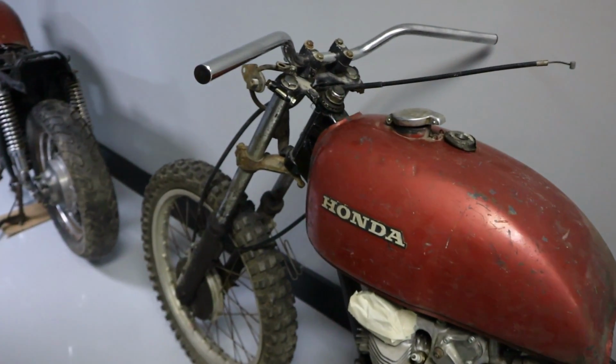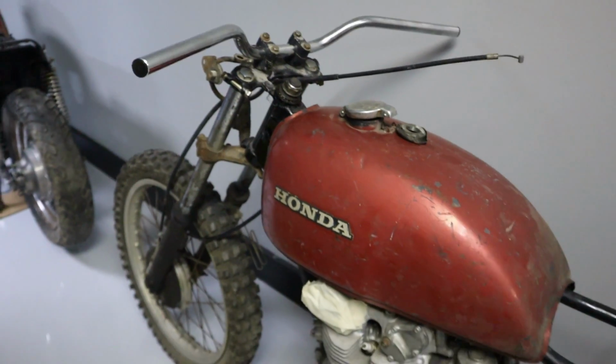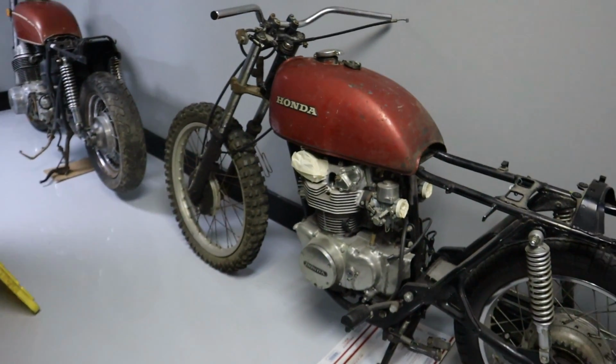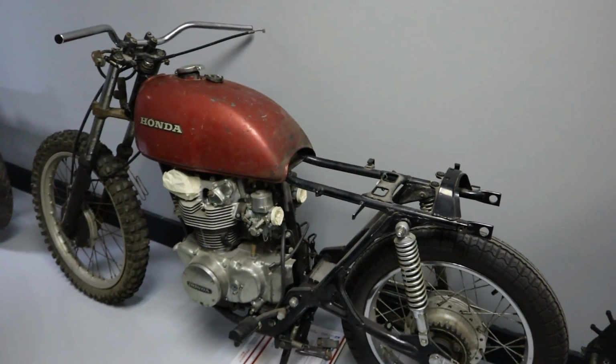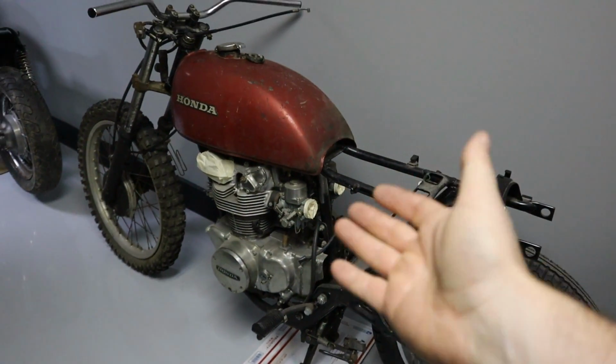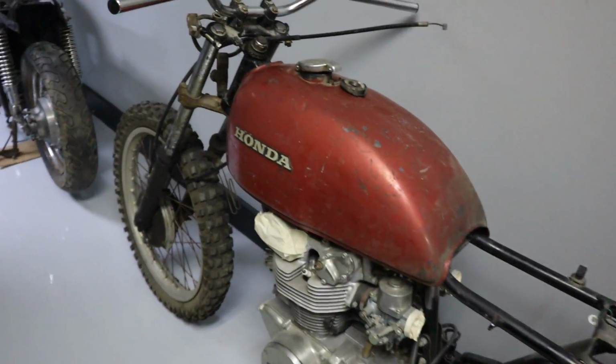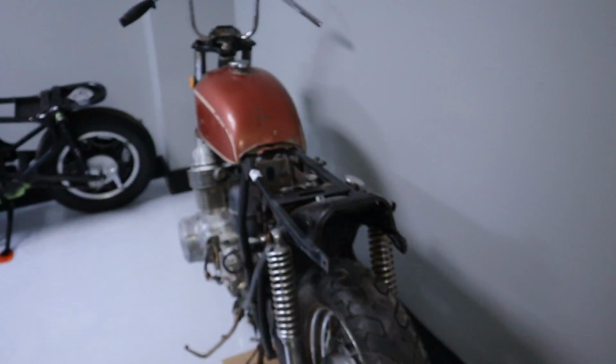I've already got like an XL350 front end kind of hanging off of it. It needs a lot of work to fit, but that's kind of the idea that I was going with for that thing. So I'm not going to get to it, and if it means I can get to the Benelli faster, then I'll let this one go. So right now I've got this one listed up at like 200 bucks. I know somebody's going to jump on that.